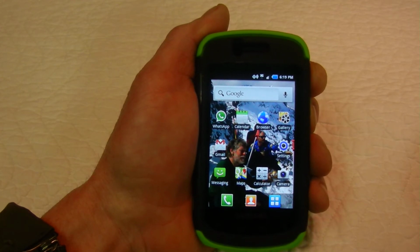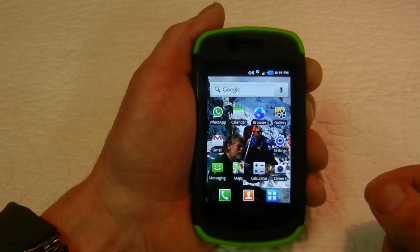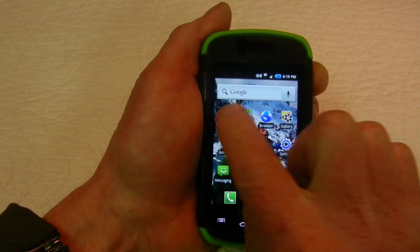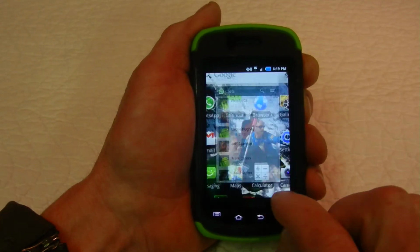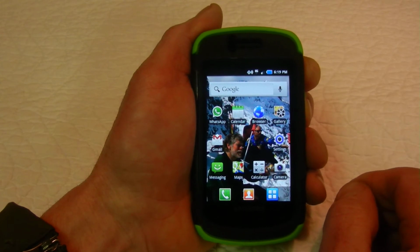And this you can only use in the United States. You can't call to Canada, and you can't text to Canada. They have a $65 plan where you can text to Canada. But now, with WhatsApp, you don't even have to do that. You just use WhatsApp. It's unbelievable. And let's see, what else have we got?